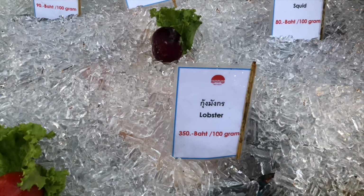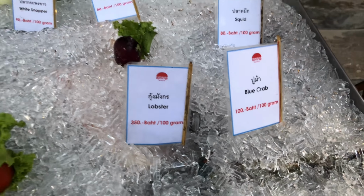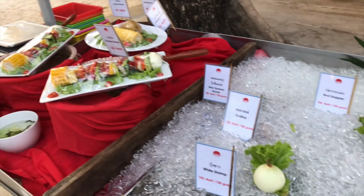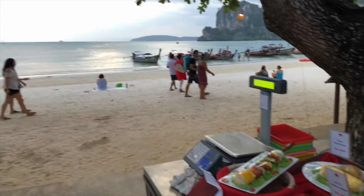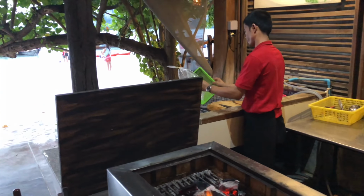So here's where you pick your seafood. It's kind of expensive. You can see the price there. That's per 100 grams. So it came out to about 2,500 baht. That's a lot of money, actually.